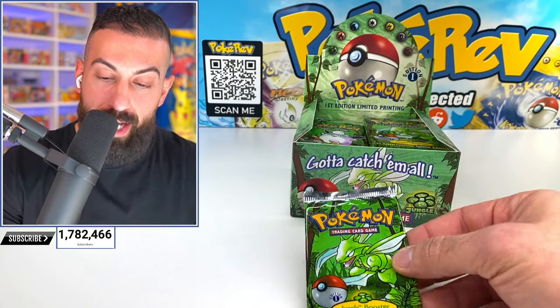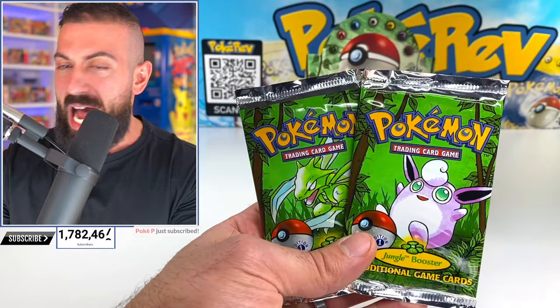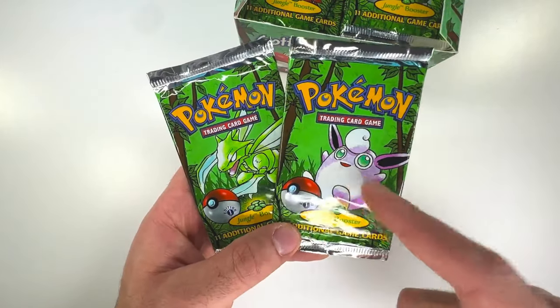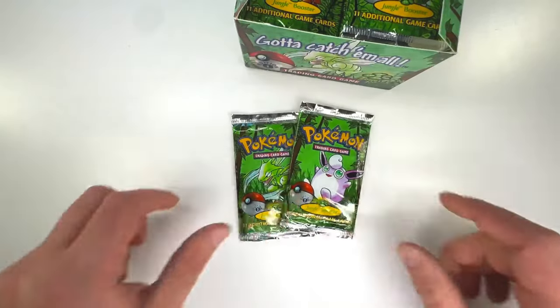And it's actually two packs. So I'm going to grab the Scyther, and I'm going to grab the Wigglytuff, and I'm going to let one person in the chat decide which pack we open first. Should we keep going in order to Scyther, or should we move to Wigglytuff? Somebody in the chat, let me know. Scyther, Wigglytuff.